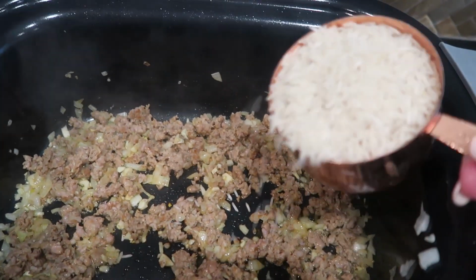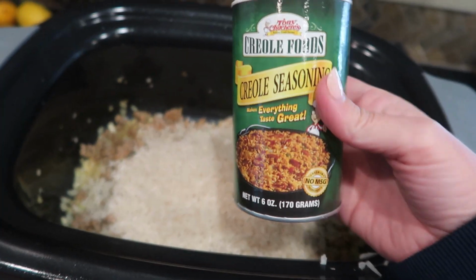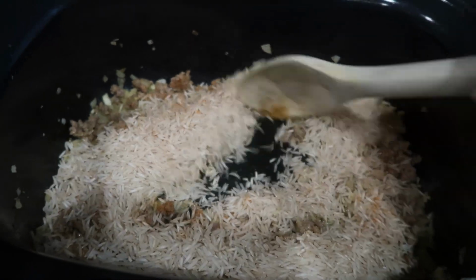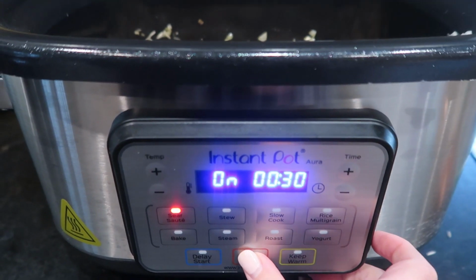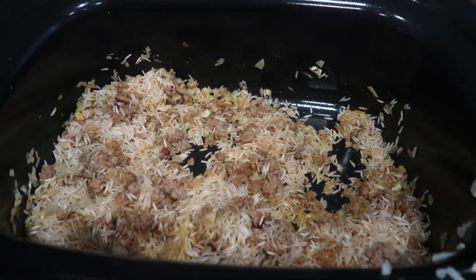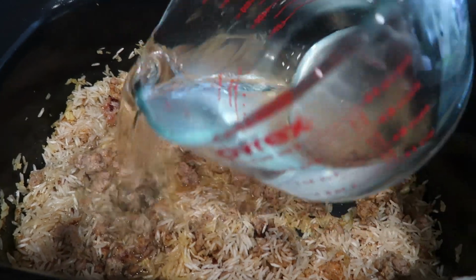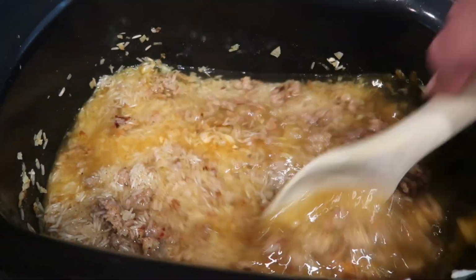Now I'm adding 2 cups of rice. I am using white basmati rice from Thrive Market. I'm adding a little bit of Tony's seasoning. Stir that around a bit. I am turning the saute function off, and now I am adding 3.5 cups of water. It's going to sizzle a little bit because it's still hot from the saute. Stir that to make sure that it's incorporated.